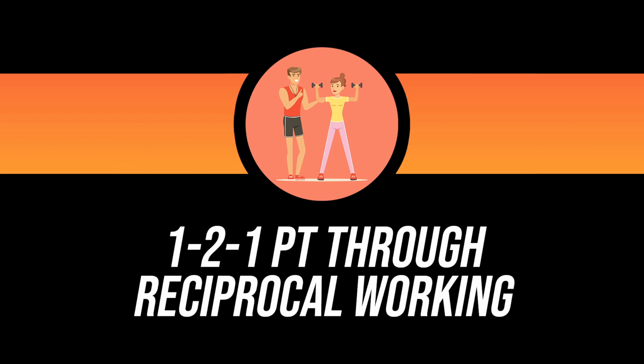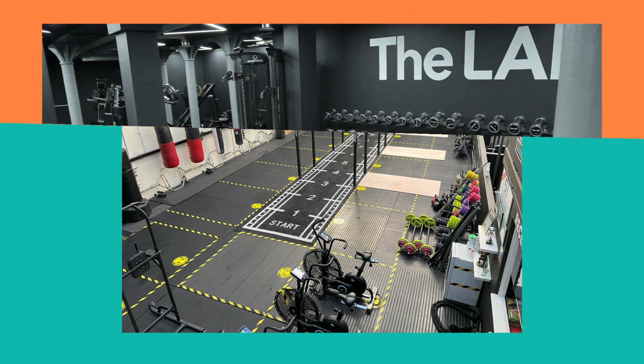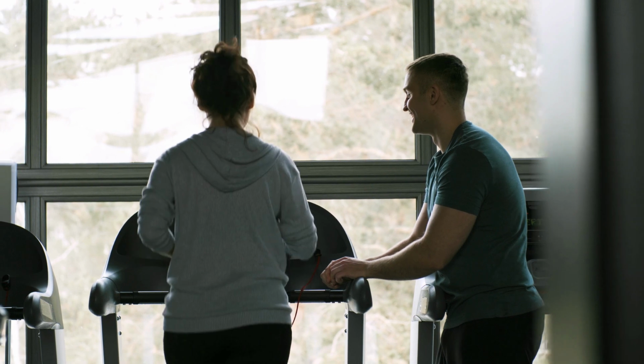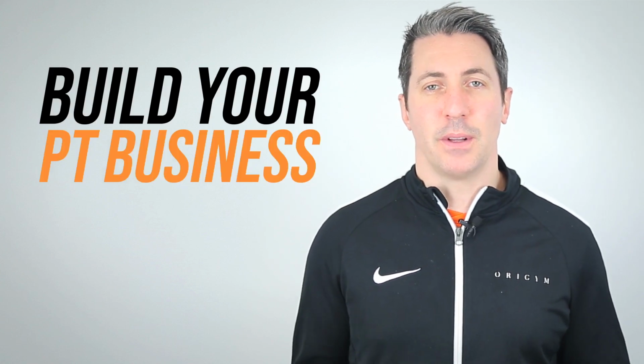One-to-one PT through reciprocal working. Many one-off gyms and personal training studios are privately owned. Thus, if you need a physical venue to take your clients to, you could negotiate with the owner to allow you to bring clients into their gym without rent. In exchange for this, you could do some hours on the gym floor for free on a limited basis, such as 8 to 10 hours per week. This keeps your rent and overheads to zero, giving you a place to bring clients, and you still have plenty of time to build your PT business around these hours.